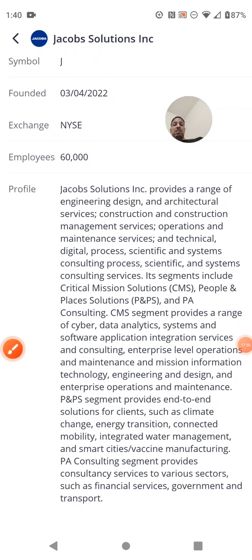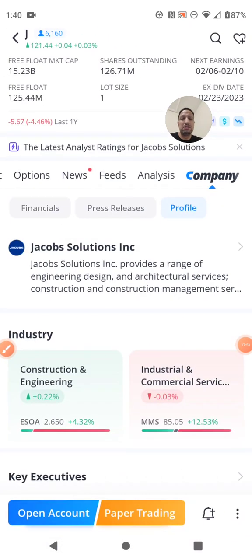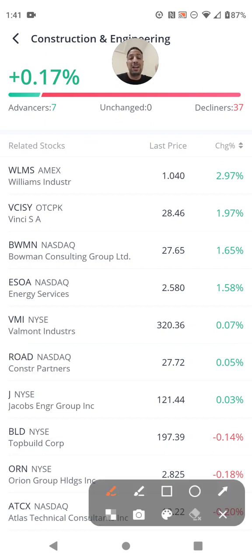They have consultancy from financial services, government, and transport. So the government is always a huge buyer in anything when you have them as a client. Employees are 60,000. It says founded in 2022. I highly doubt that. I'm sure they've been around longer than that, but probably they just became a public company last year. We want to click on this real quick, construction and engineering. And I just want to see how many competitors they have and the pricing, more or less pricing.